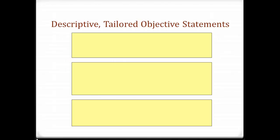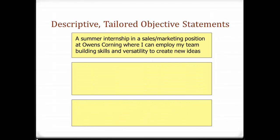Okay, a little bit more about descriptive tailored objective statements. Let's take a look at an example. A summer internship in a sales and marketing position at Owens Corning, where I can employ my team building skills, versatility to create new ideas. Excellent job here. First of all, they tell you what they're looking for. A summer internship, specifically in a sales and marketing position at Owens Corning. An employer can look at that and say, wow, they really want to work here. They can also look and see, oh, they have team building skills, versatility, and they like to create new ideas. Now, if I had to guess, all three of those things were in some form in the job description. Remember, we always want to tie back to that job description.